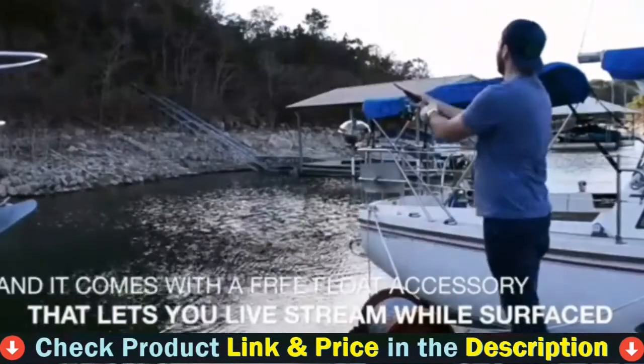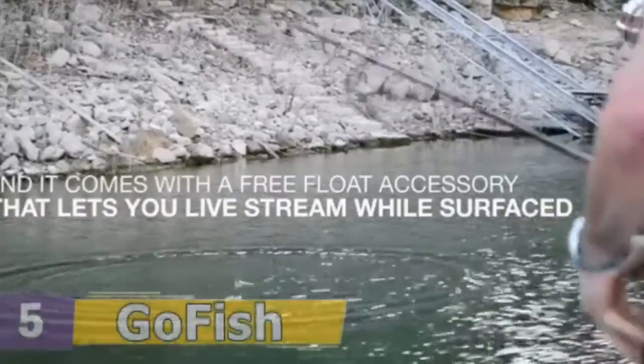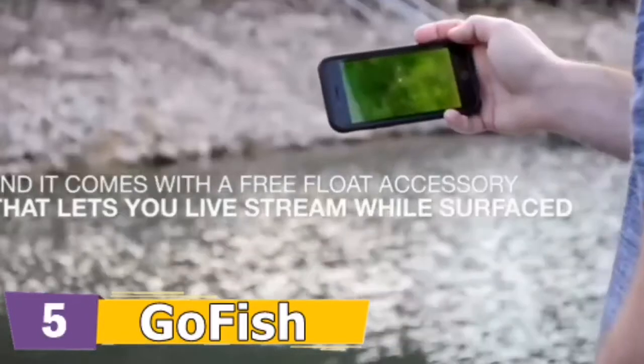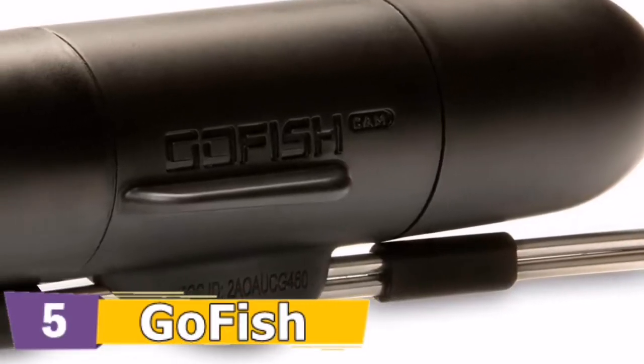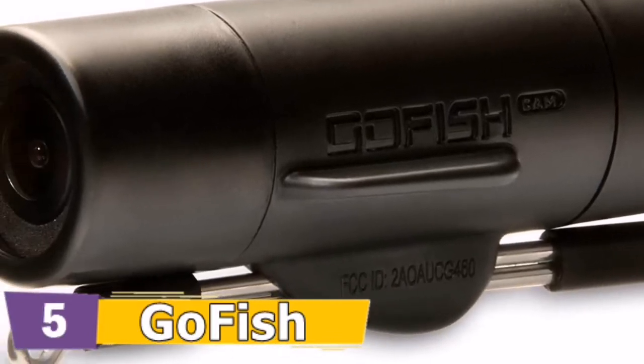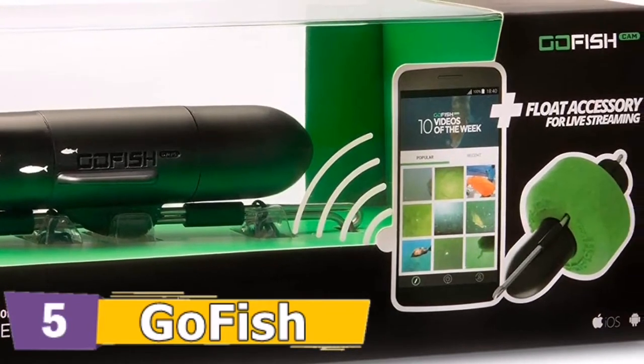Thanks to 3 stabilization fins and our preset weight system, you can control it at slow or fast speeds. It has a 1000 pounds tension rating for those trophy catches. With your GoFishCam float accessory, your camera will turn into a bobber that enables you to see the underwater action with a top-down view. If not using the float, every time you reel in you can review footage using the app. For details, let's watch more.